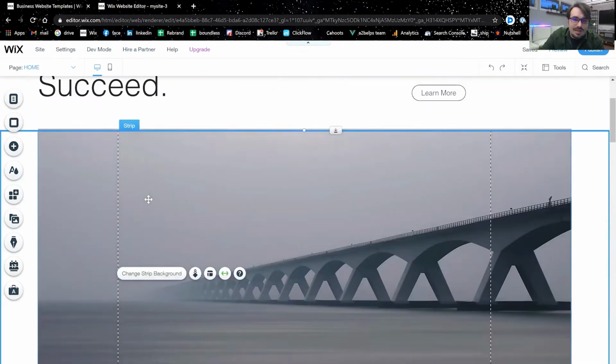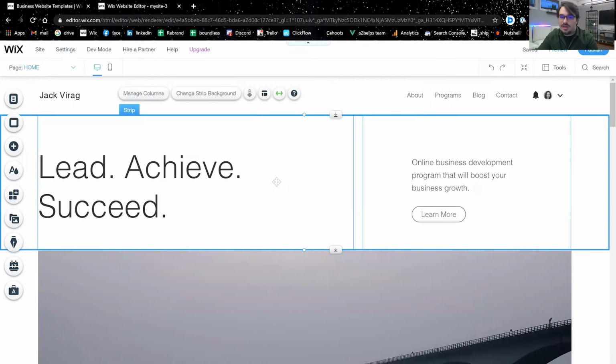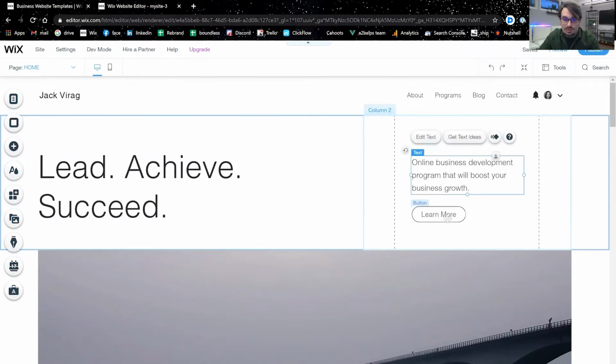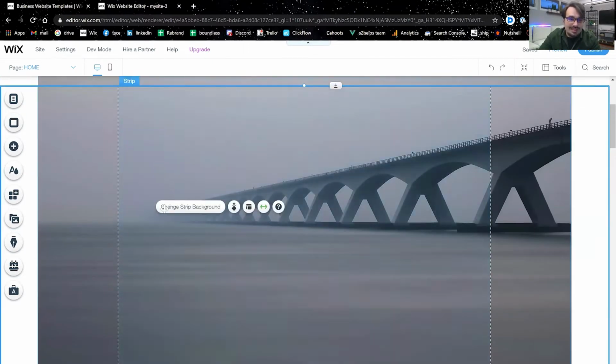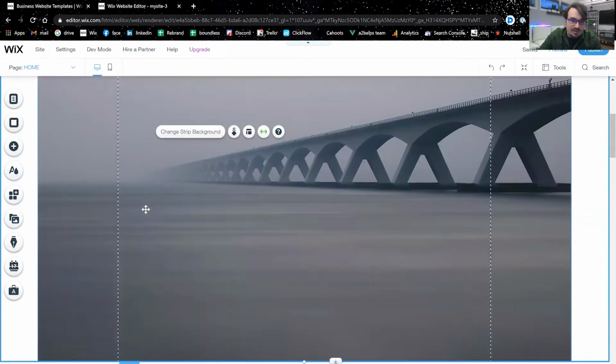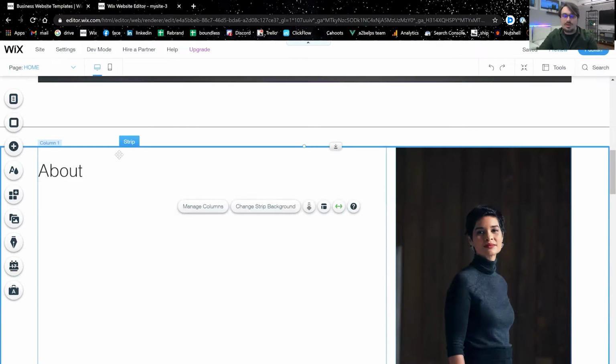So the way this page is created, and remember this is a template, is this top part here is a strip, and you see when I click on it, it shows its columns. It's got this column on the left with the big text, this column on the right with the Learn More button. Column 2 has this photograph. Column 3 is the About section. You can see they're all strips, and that comes up on the page.